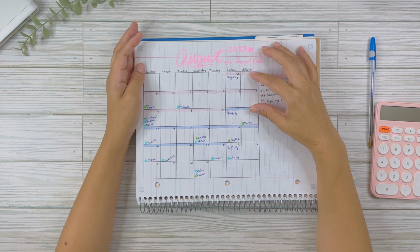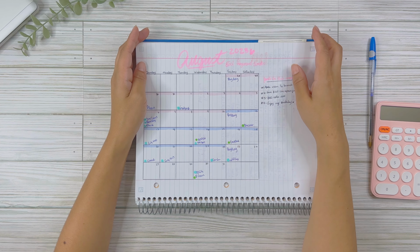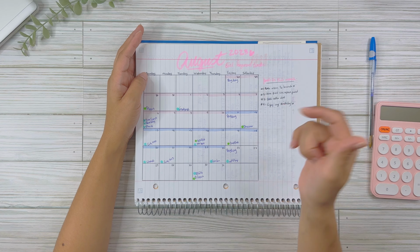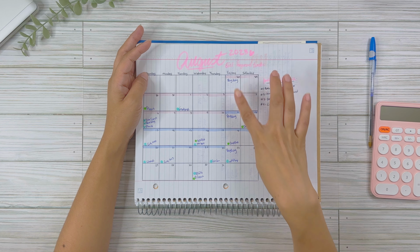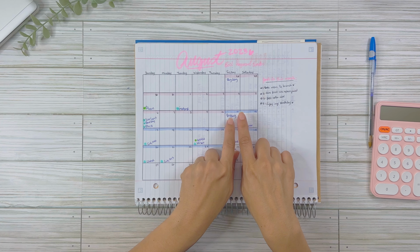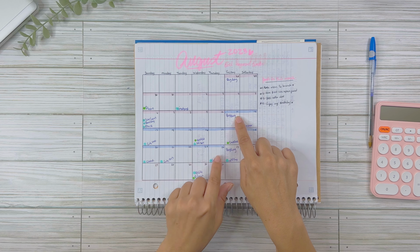So this was my first paycheck for the month of August. It was my last paycheck in July. And my first paycheck of August comes to be my second in the month. So this paycheck from the 11th is going to cover all my bills for the next 2 weeks.